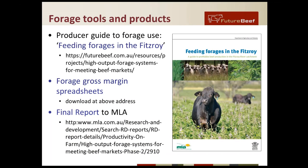So just to conclude, I'd like to highlight a couple of the key products and tools that have been produced in this project. The first being our book called Feeding Forages in the Fitzroy. It's designed as a producer guide to forage use, and it contains example economic analyses and a summary of the data that was collected from the cooperator sites as part of the project.